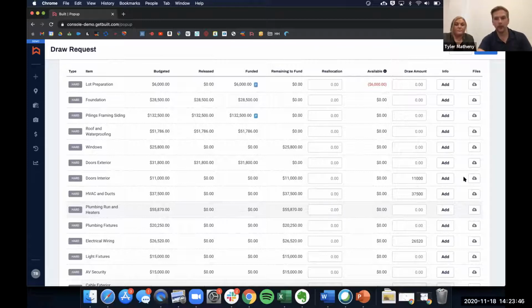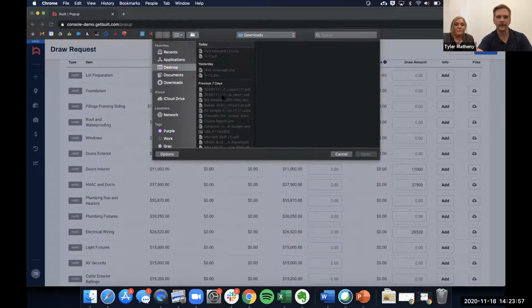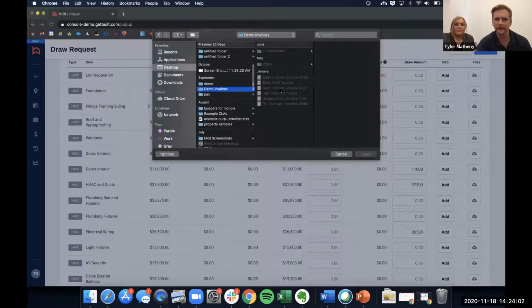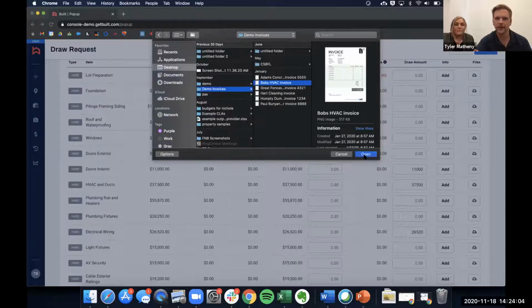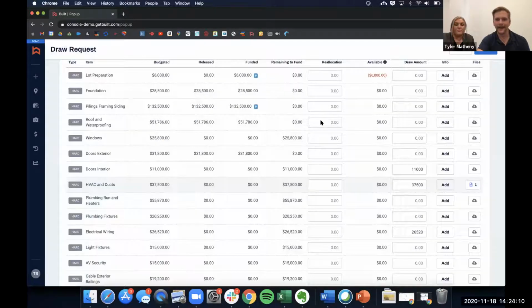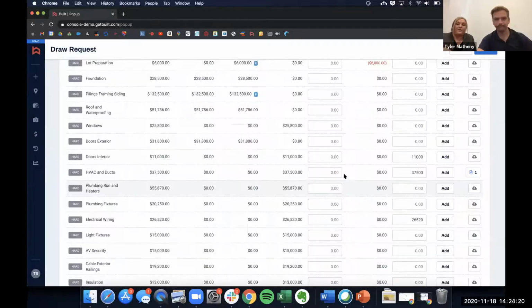Along with the dollar amounts, they can also go in and upload invoices, right? So if we want to go in here, we can drag and drop invoices into the system. I think I've got some demo invoice files here. So we'll go in and grab Bob's HVAC, right? So we can upload that to the HVAC line item. We can add any kind of commentary or some additional text-based information that we want to add there. So I can put my reason for my reallocation right there with the invoice tied to that specific line item.